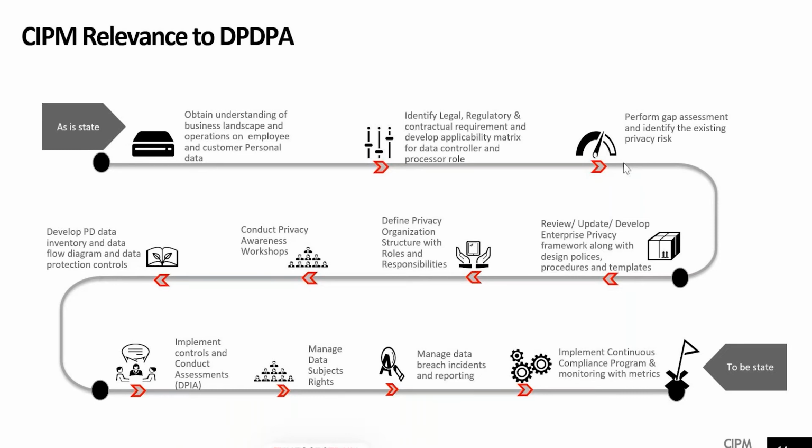And if it handles personal data, and if it falls within certain triggers, then we have to do a data protection impact assessment. The same is the logic with Indian law or the GDPR. Wherever we go, the terminologies could differ a little. We may call it a privacy impact assessment, we may call it a data protection impact assessment.